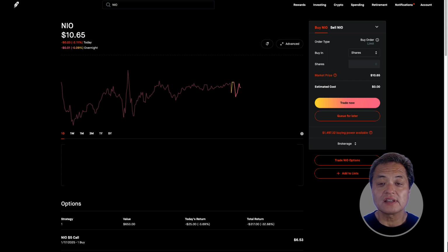So now let's take a look at NIO stock by jumping over to my brokerage account where we can actually look at the current stock price and also check out the option chain. So here we are on my brokerage account, and we can see the current stock price for NIO, stock symbol NIO. It's $10.65.